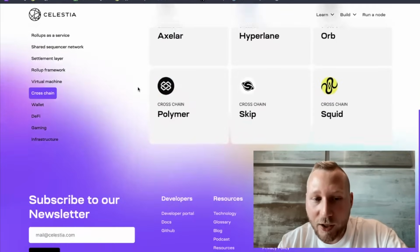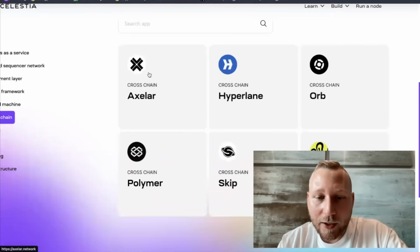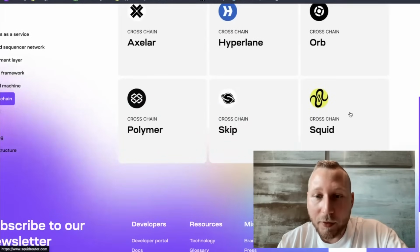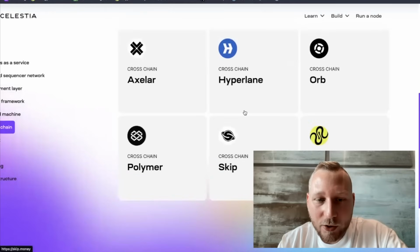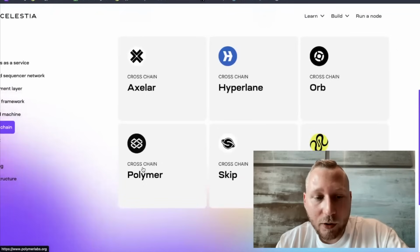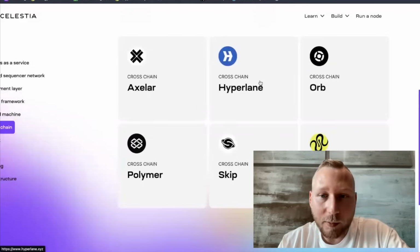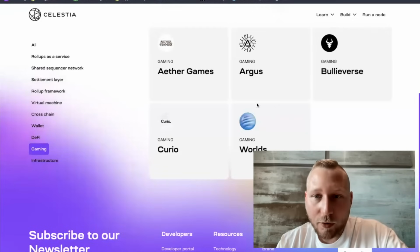When it comes to cross-chain, this is an interesting one because some of them are actually already live, like Axelar, for example. Squid is an application on Axelar. Skip, as far as I know, they don't want to actually do a token. Polymer has been in the works for a long time. They also work on bringing IBC to Ethereum. And Hyperlane, keep Hyperlane in mind because actually we have some off on that. And Orb, I'm not as familiar with them. The gaming category could be another interesting one where we could see some airdrops.